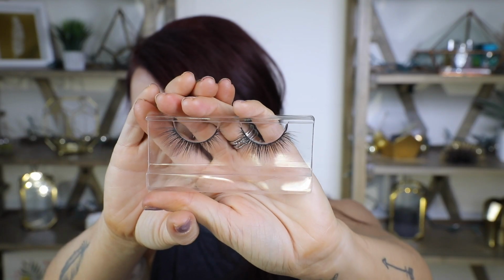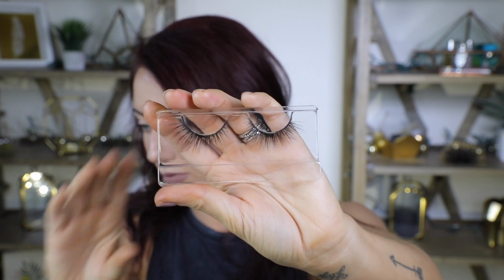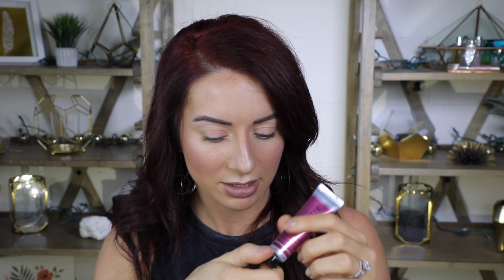Lashes from Pure, and these are in the style Bombshell. These retail for $14. These are their 3D lashes, and they are silk lashes. All right, so those are the Bombshell lashes. Those look really pretty.